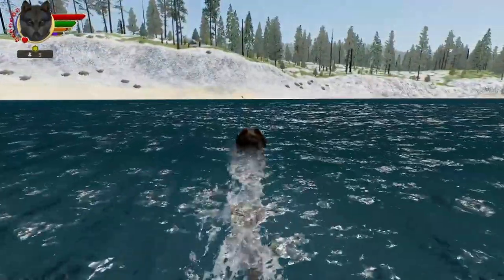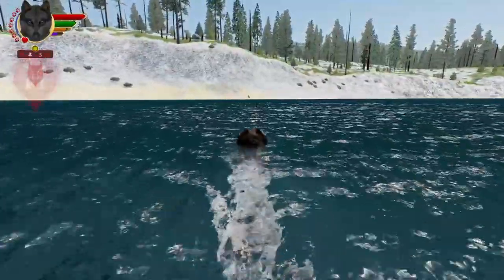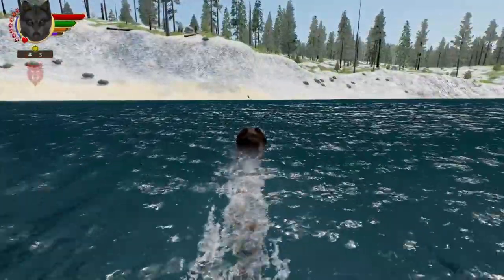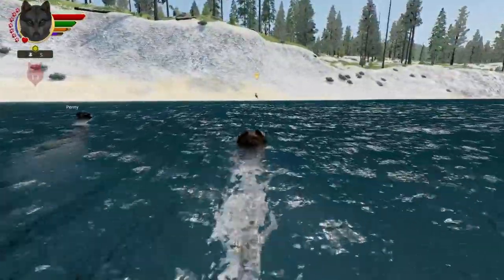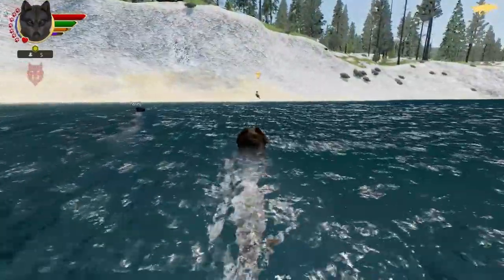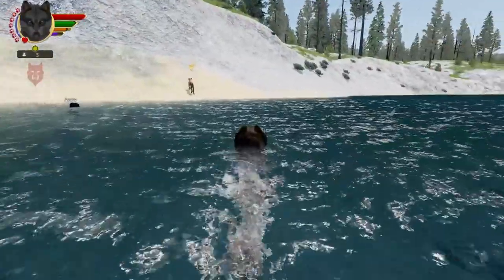How'd she get over there? Uh-oh. Or is that her? That's not her. Or is it? Or is that a cougar? It's a long tail. That's a cougar. That's not the puppy.